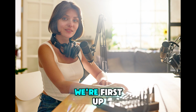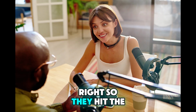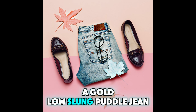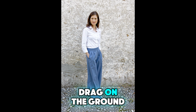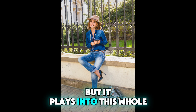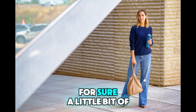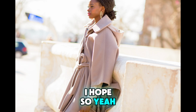What are the must-haves? Well, first up, I feel like it wouldn't be fall without denim. Right. So they hit the classics like the Levi's 501s. Those are always a good investment. But then they get a little more adventurous with a low-slung puddle jean. Puddle jeans. What are those? Meant to drag on the ground? Yeah, that's the idea. It's a bolder look, but it plays into this whole resurgence of Y2K fashion that we're seeing. Those low-rise waists and looser fits are a blast from the past. Hopefully we've all learned our styling lessons from back then. I hope so.